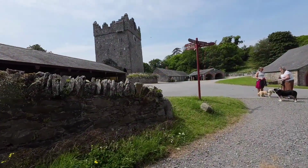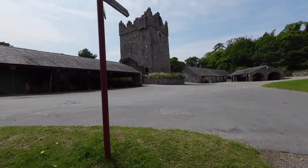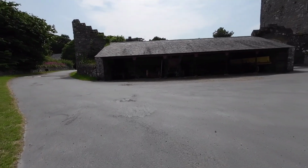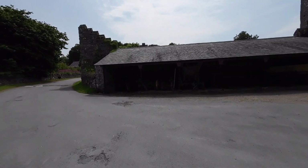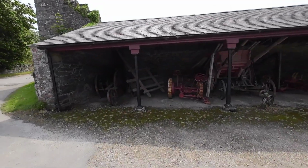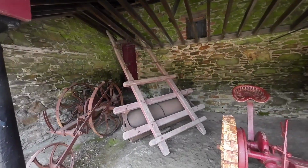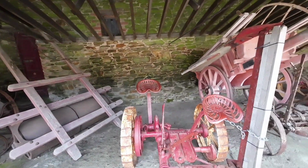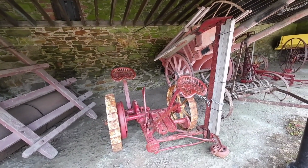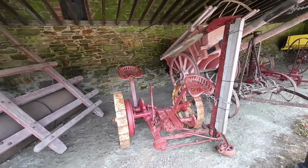Into the Winterfell area itself. Here we go. Old Castle Ward. Hello. And this would have been the barn house, and different types of ploughs. Let's see if we can get in out of the sun here. Yeah, these would have been old agricultural ploughs. Horse would have dragged these here. Obviously the two seats, one operating the horse and the other one operating the plough.